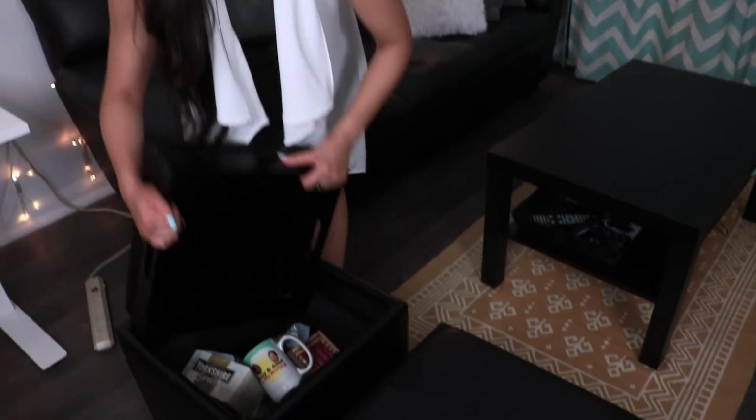In my second ottoman is where I store half of my tea collection. The first half is in its own cabinet in the closet, but this is where I keep the rest, and it's also really great for storing mugs and things.